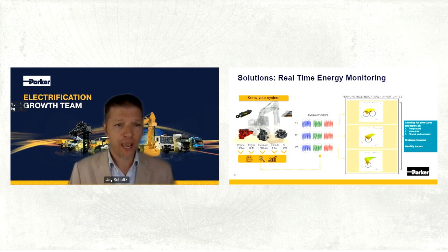So we understand where the power is going, and then from there you can create your own individual performance indicators to see opportunities and where those areas of potential high losses or low efficiencies are, or areas where you may be able to improve not only from an electrified system perspective, but also from maybe a hydraulic architecture perspective.